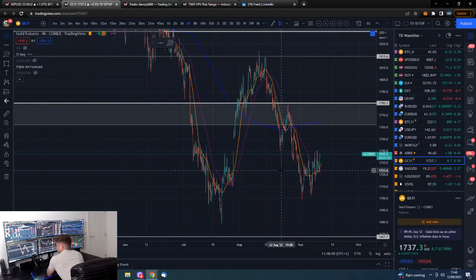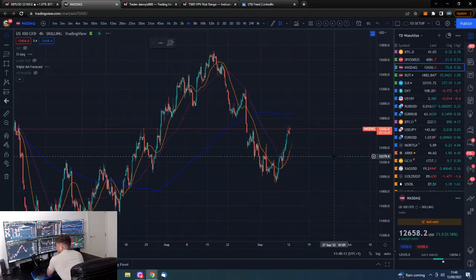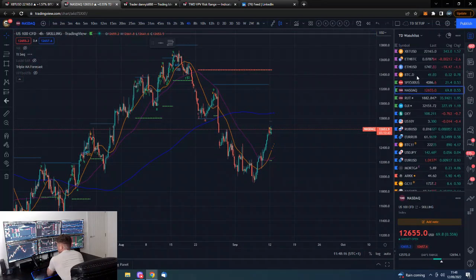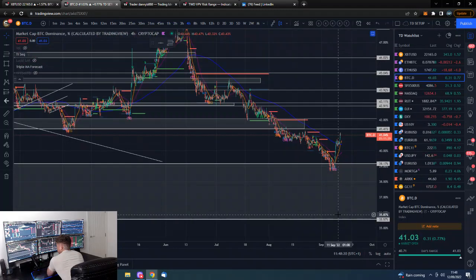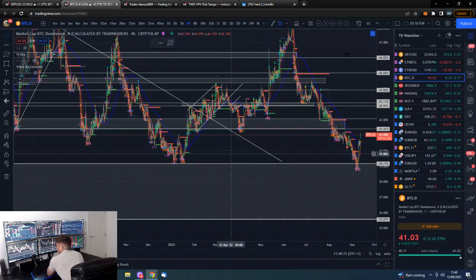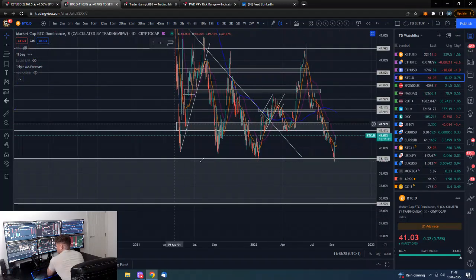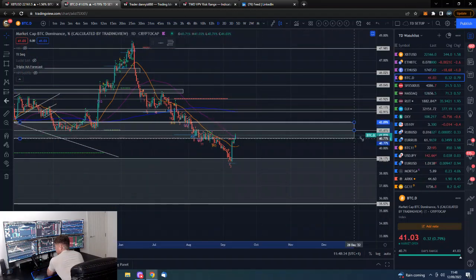So, interesting stuff there. Gold, not a lot to look at there. Not looked at Nasdaq for a while. Looking pretty similar to the S&P. Bitcoin dominance though, if you have a look at that, that did obviously hit our macro major important level. So one of the most important levels for this asset. If we go on a higher time frame, as you can see, very important level. So to have a bounce here is completely understandable.